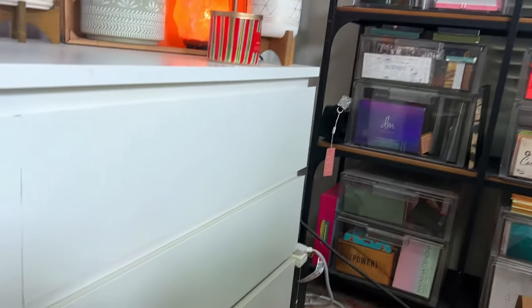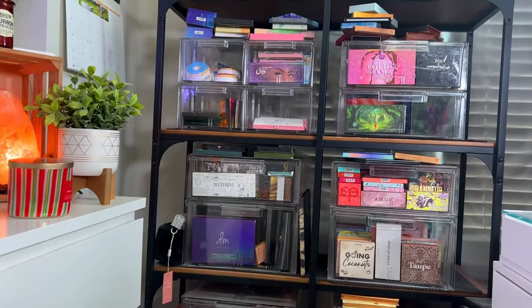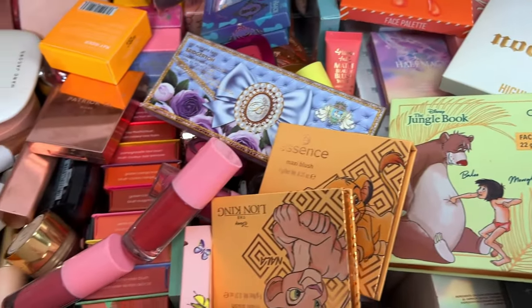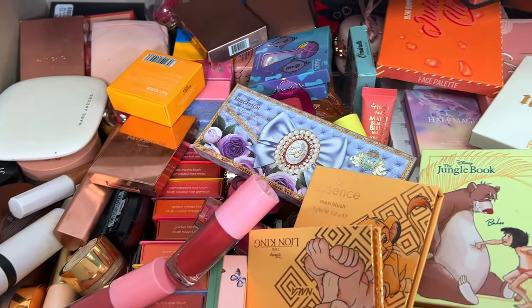And then after this, we'll end up moving on to my eye drawer, my backup drawer, and then that monstrosity right there of all those palettes. So let me go ahead and get you guys set up. We're gonna go ahead and do a massive declutter. Let me get you guys set up and we're gonna get this started.